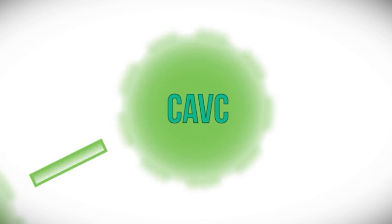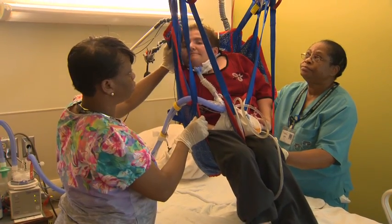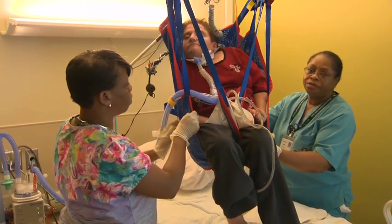CAVC stands for the Chronic Assisted Ventilatory Care Unit. It's an inpatient, complex continuing care unit, and we have 30 beds. The eligibility criteria for this unit are ventilated either all or part of the day, and we have a range of patients anywhere from those who are unable to communicate and move on their own, up to those patients who are up in their chair and they're actually interacting and moving around the center during the day.